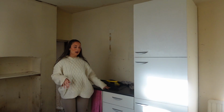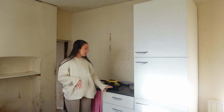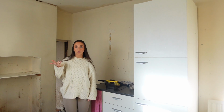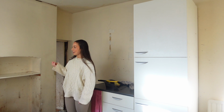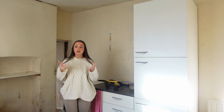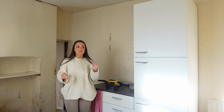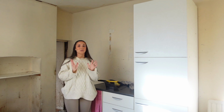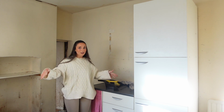You can see at the minute these are the cabinets that we're currently working with. It's just a normal laminate worktop, white cupboards. It's not bad by any means, but we want to redo the whole thing. So I think my vibe is going to be very farmhouse, very cosy, very wooden, creams. I really have found a stunning picture on Pinterest and I just want to recreate it, but I'm thinking it's quite a good sized kitchen.